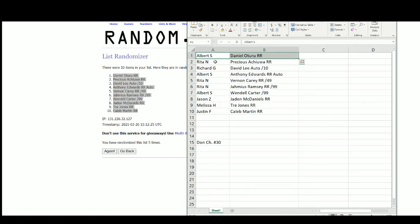Got Albert with the Daniel Otoro, Rita the Precious Achiuwa, Richard the David Lee auto, number 7 of 10, Albert the Anthony Edwards autograph. Congratulations there, Albert. Rita with the Vernon Carey and Jamias Ramsey rated rookie serial number. Albert with the Wendell Carter, Jason the Jaden McDaniels, Melissa with the Trey Jones, and Justin with the Caleb Martin.